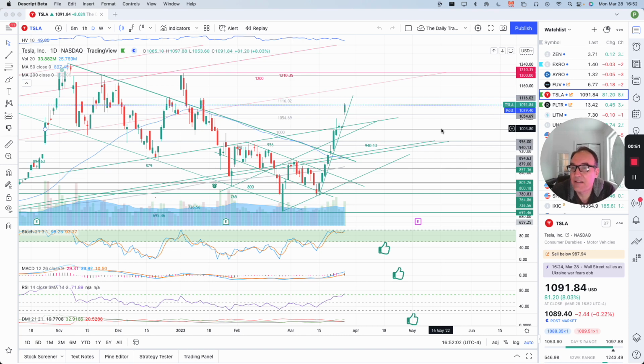This is fantastic. So we are up $81.20 today. That's 8.03%. Closed at 1091.84. Post market, we are down. Well, it's moving a little bit, so we are down 84 cents right now at 1091.